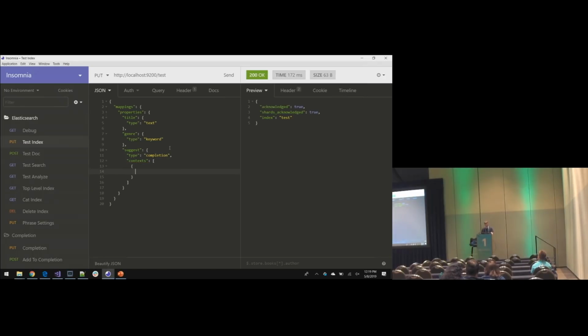So when you do that, contexts will have a couple pieces of information. You're always going to have to specify the type. This is if it's a category or a geo. We're going to use category. You're always going to specify a name. We're going to call this genre. And then this is an optional thing, but you could also specify a path. And I'm going to do that because we're already indexing the data that we want to use for our category. So if I do path, I can just say use genre. And if it was like a field, it would be, like title.genre or whatever.